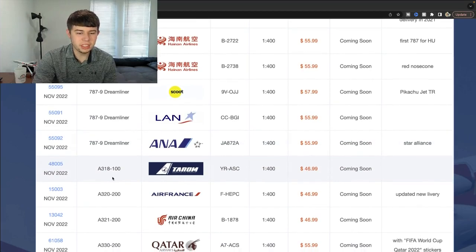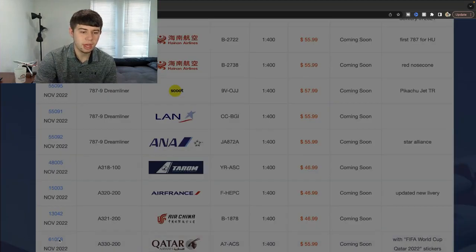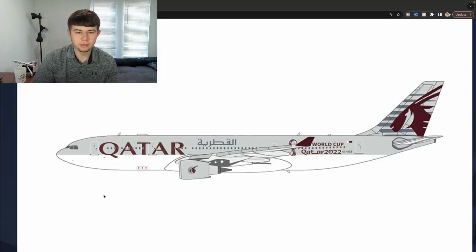Qatar Airbus A330-200 Alpha 7 Alpha Charlie Sierra ACS, and that's going to be with the FIFA World Cup 2022. I did not know that this was on an A330 as well, but that's great. So glad to get to see this right here. This is a good looking aircraft. I think it looks really nice, and I like the design of this one. Nice and simple, and if you're looking for another Qatar A330, this is a good opportunity to get one.